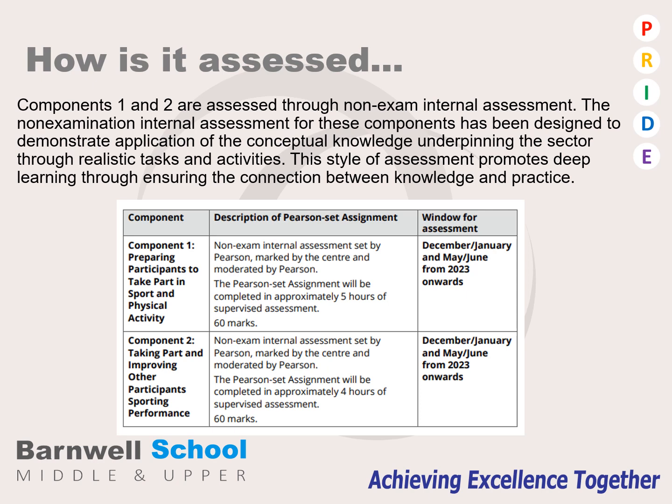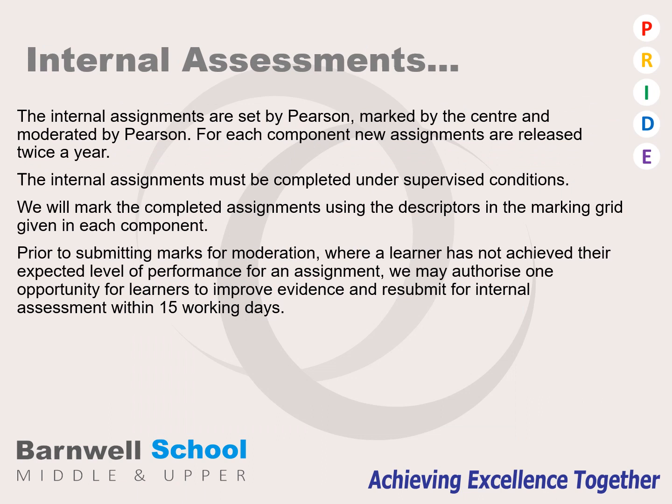We will have a plan to deliver these units and will submit each learner as required. The internal assessments are set by Pearsons and, as mentioned before, are marked by the centre, which is us, the school. It is then sent off and moderated by the exam board.